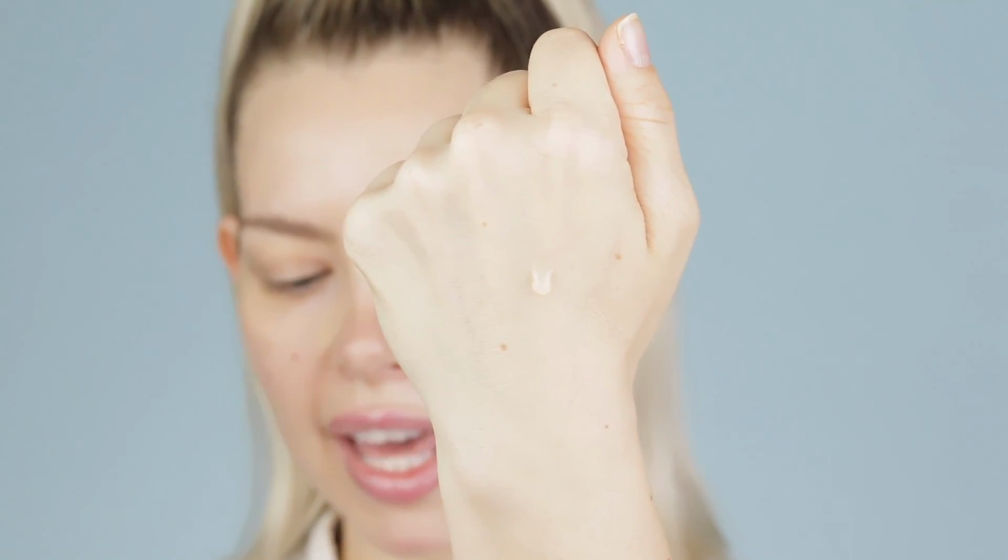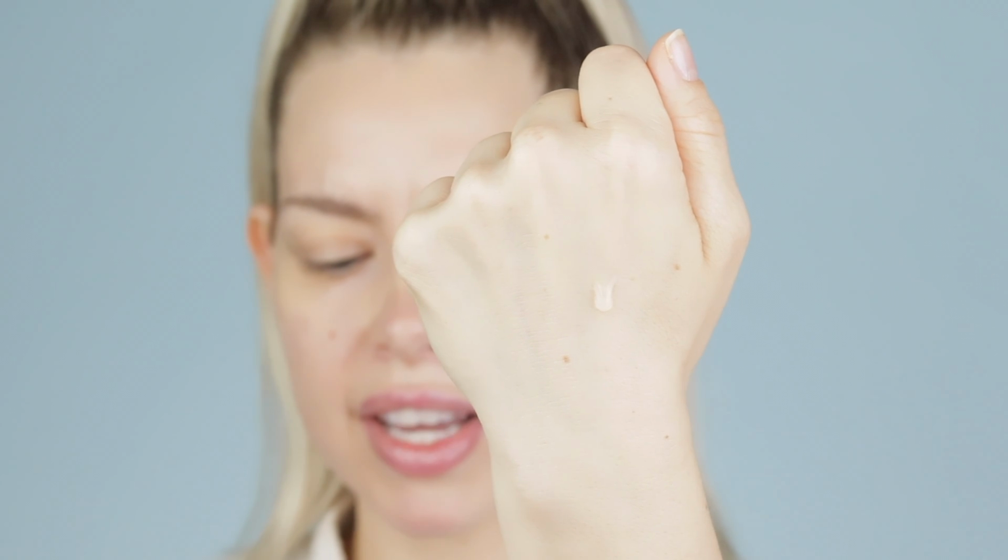I don't want to use a lot of it, so I'm just going to show you guys a little bit. It's just a clear serum, just like that. One pump, again, will get your entire face, even down to your neck. It spreads so beautifully and it's going to last a long time. So yes, it is an investment, but you're not going to run through it very fast because a little tiny bit goes a long way. So I highly recommend that one.